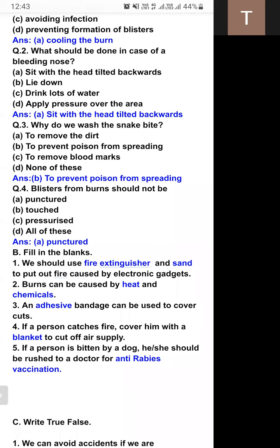Fourth fill-up: if a person catches fire, cover him with a blanket to cut off the air supply.